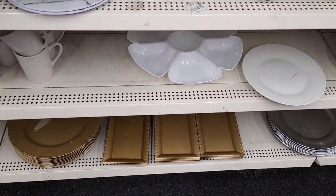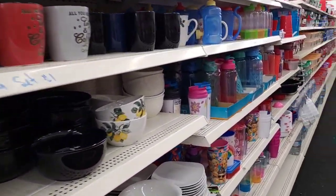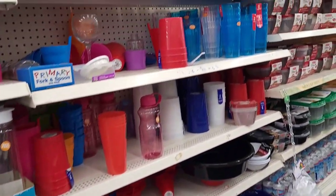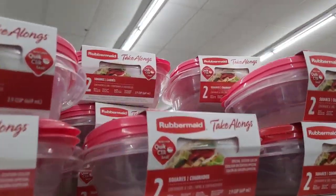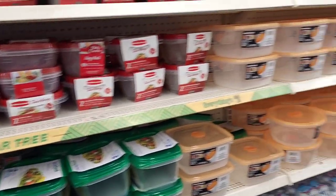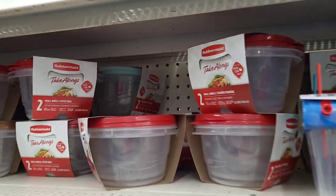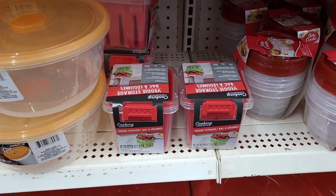Bowls, gold chargers, and little serving trays. Some little bottles. Here's that limited edition color right here. The one I was looking for. Have lots of their little food storage containers. Let's see, there's that teal color back there. Y'all see it? I love that one. Ooh, honey. Let's see. Has this veggie storage container right there.